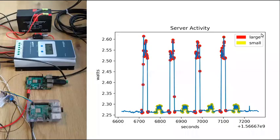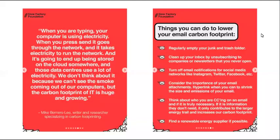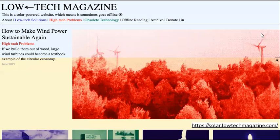We explored using a combination of single-board computers and voltage current sensors to measure the energetic cost of actions, such as uploading a small image versus a large image, in an attempt to visualize the invisible and spark a conversation around energy-positive design guidelines. We were deeply inspired by the work of Joanna Moll on the energy consumption of common actions like purchasing Jeff Bezos' book on Amazon, as well as Mike Berners-Lee's research on the carbon footprint of everyday technologies such as email. We were also really inspired by Low Tech Magazine's solar-powered website, which employed interesting visual techniques to lower the size of its web content.